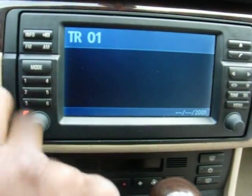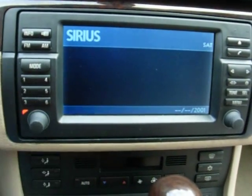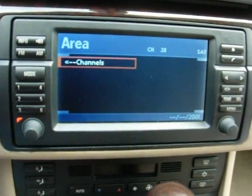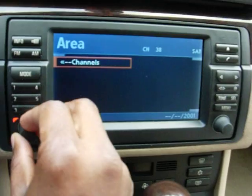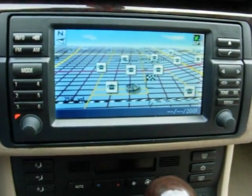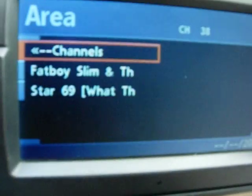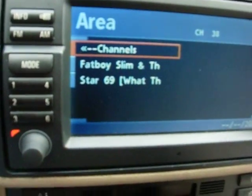That's my CD, and that is my Sirius. It connects pretty quick to the last channel you have, and just stays on there. Let's get some info. So that's the Sirius screen, as you see there.